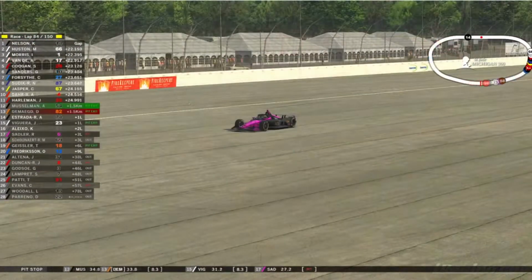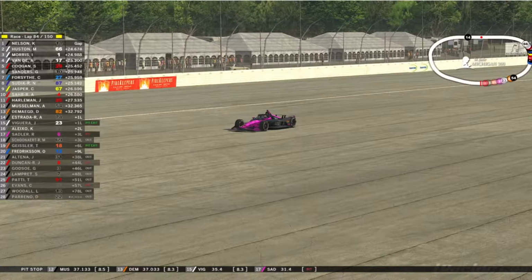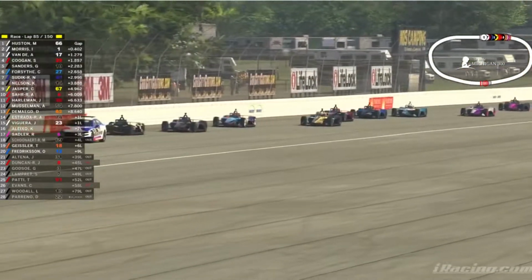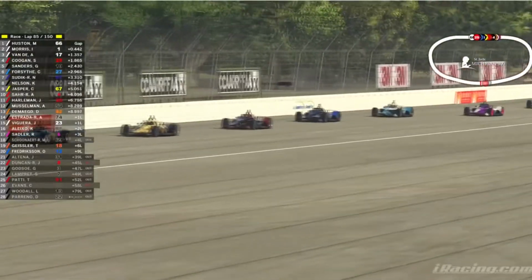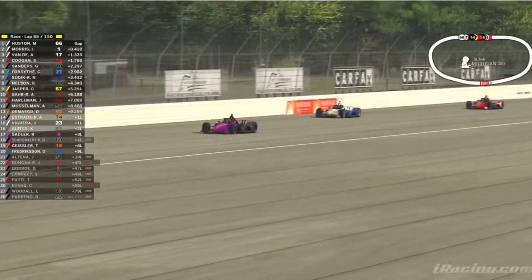Viewers, we have a situation here, and I think it's something we have all seen before, and this happened recently in another series. I believe we have a bathroom break by the 14 right now. So Houston leads this thing with Isaac Morris as they'll come back to the green flag. Alex Van Desant, Shane Coogan, and Gavin Sanders, your top five. Krista Nelson with an empty bladder in the 8th position.